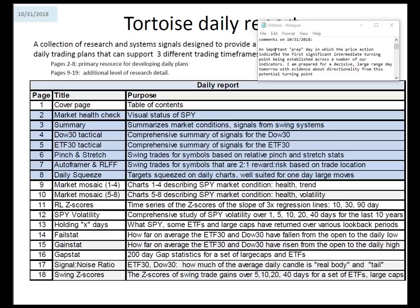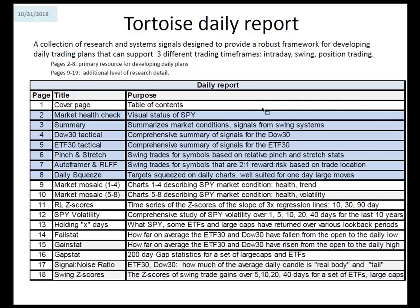In the distribution of the daily report, I made the following comment: this is an important prep day in which the price action indicates the first significant intermediate turning point being established across a number of our indicators. I'm prepared, therefore, for a decisive large range day tomorrow with evidence about directionality from this potential turning point. Some folks asked me to comment on that, so we'll take a quick look at the report that was sent out tonight on Halloween.